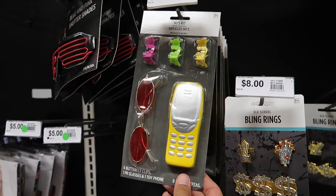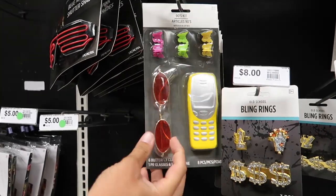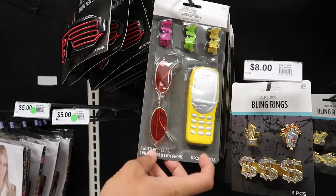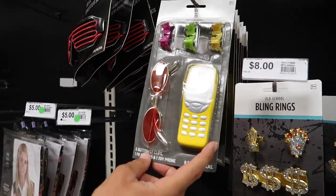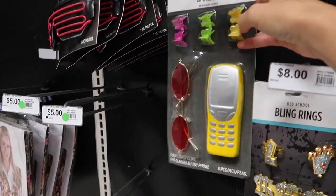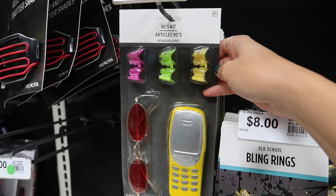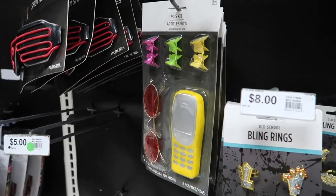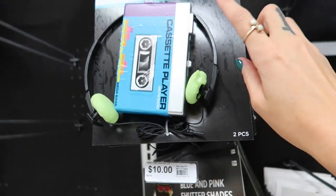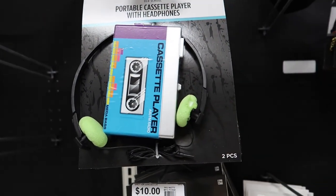Looks like a Nokia cell phone. Oh, it's a 90s kit. And the very small glasses. That's hilarious. Although this might be more 2000. I think you're probably right, yeah. But let me tell you, I definitely had so many butterfly clips that looked just like these. And that was in the 90s. So they got some of it right. Oh, and check this out. They even have a Walkman here. That's pretty funny.